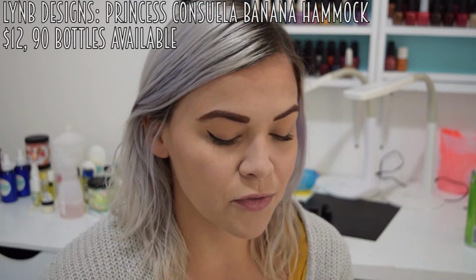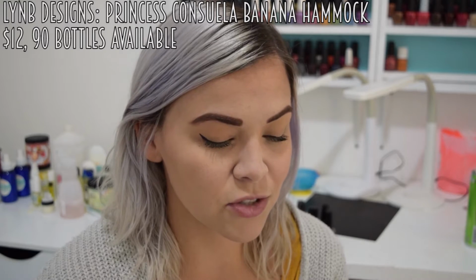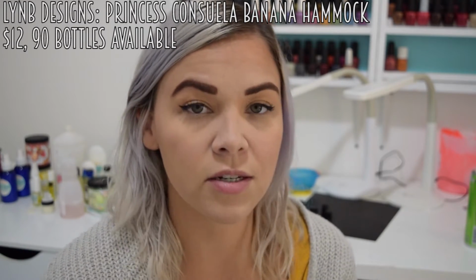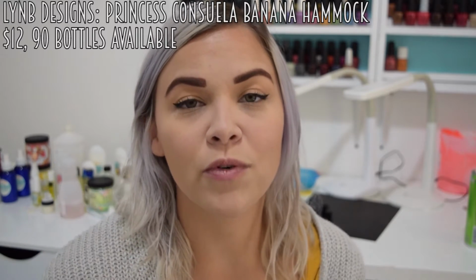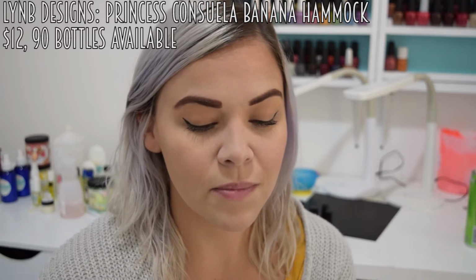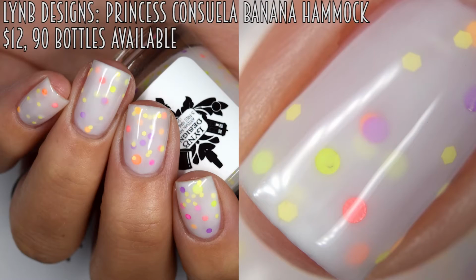You are going to want top coat to finish this off because it does dry with some texture due to those glitters. I did do 3 coats of this to get as much of the glitter payout as I could, and removal will be difficult. So in my swatch photo, you're going to see 3 coats of Princess Consuela Banana Hammock and a glossy top coat.